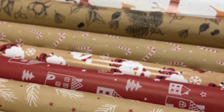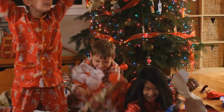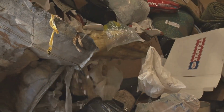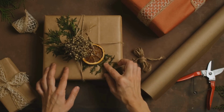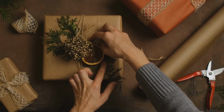Okay, first up, let's talk about wrapping paper. You know, that mountain of crumpled paper we all end up with after every gift opening frenzy? Let's be real, most of that ends up straight in the trash. This year, let's ditch the disposable stuff and try something way cooler and better for the planet. Think reusable wrapping paper. It's a game changer.